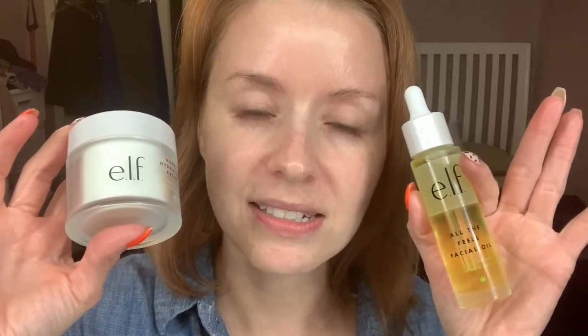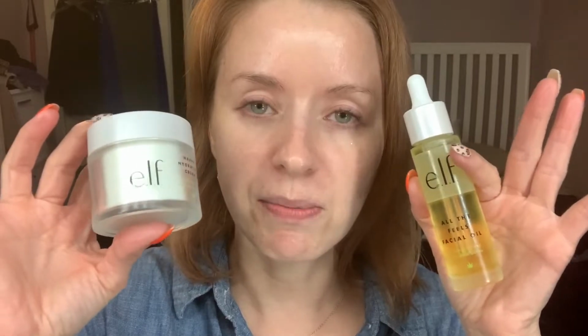So if you're looking for a new moisturizer and you want to get on this Cannabis Sativa train, then I would say this one is a really great place to start. It has some really good ingredients in it that's going to help hydrate your skin and combat the signs of aging. I'm definitely going to be reaching for this again. This is a really great combination, especially if you are on the normal to dry skin type. I think you're really going to love using both of these together.